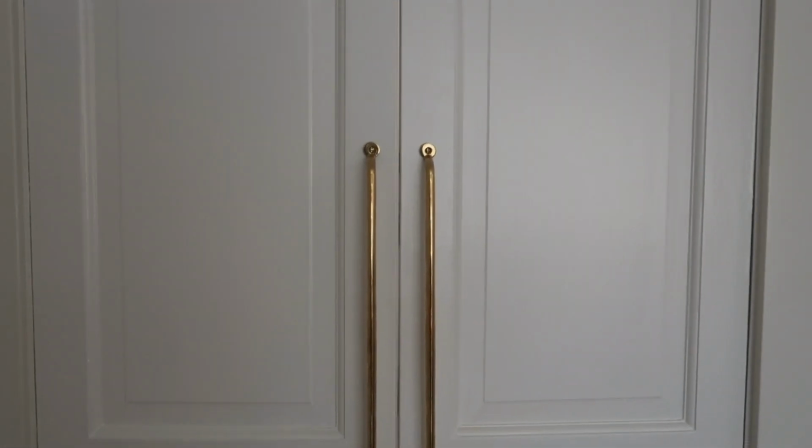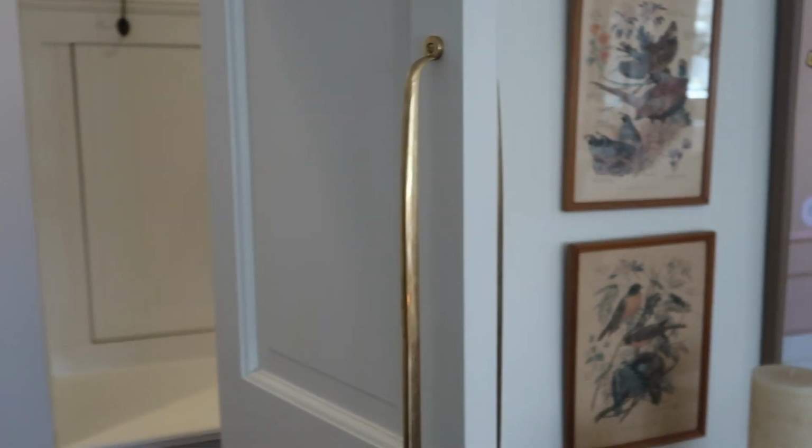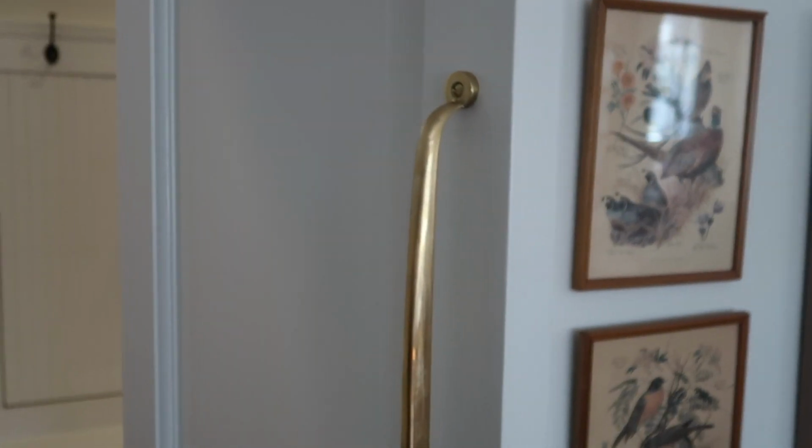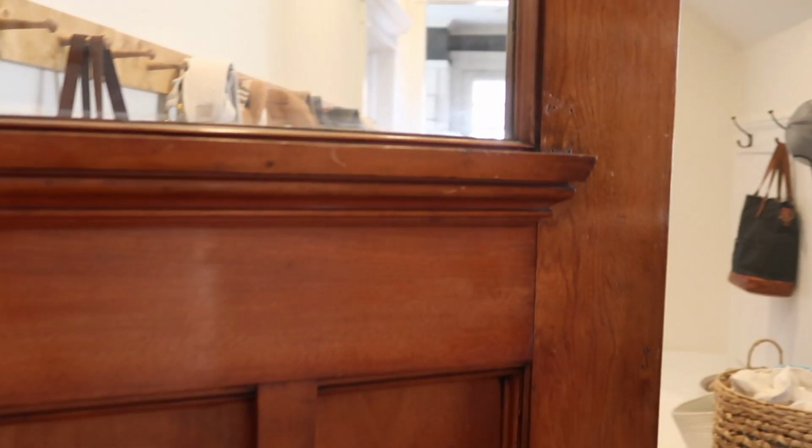So these doors here head out to our mudroom butler's pantry area, but I just want to show you I added these unlacquered brass handles to it, and I do not regret my decision even once. They are so pretty, and I really feel like they go with the era of the home. Through here we have this kind of schoolhouse door, which was one of my favorite things when we bought this house. I love this door.